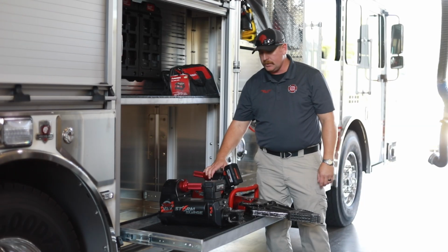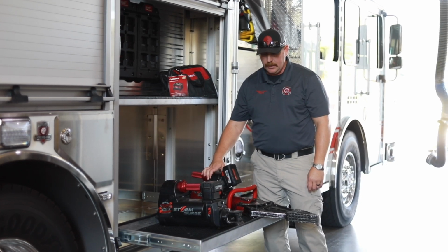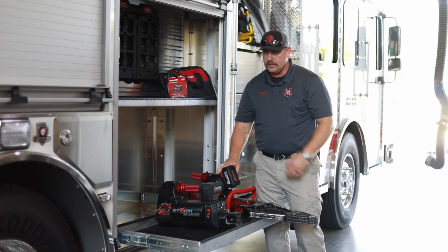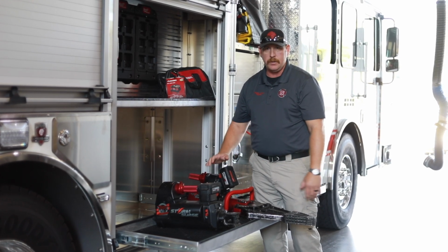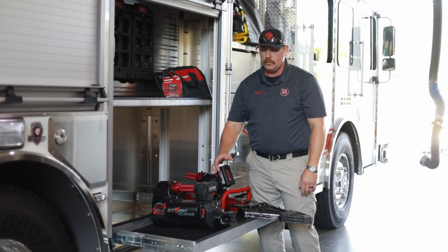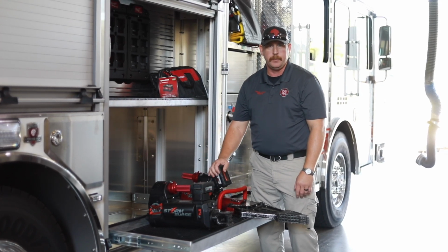These are our TNT Storm battery-operated rescue tools. They will go in service with this new apparatus. They run off the Milwaukee 18-volt system, same as our fan, as previously mentioned. With the Milwaukee platform, we're able to interchange the batteries throughout our rescue operations. We have the cutter, the ram, and also the combi tool, which has not been placed in the compartment yet.